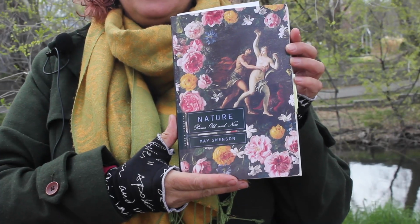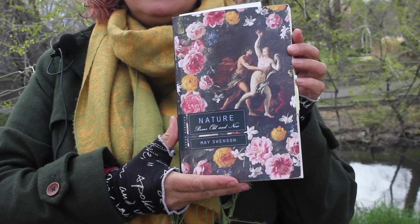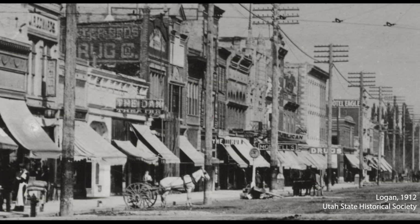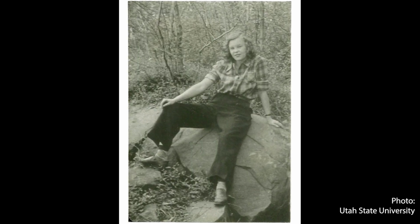Mae Swenson is the poet that I brought today. This book is called Nature Poems Old and New. It's a collection of her poetry. So Mae Swenson was born in 1913 in Logan, Utah, and she was the oldest of 10 children in a family of Swedish Mormon immigrants.